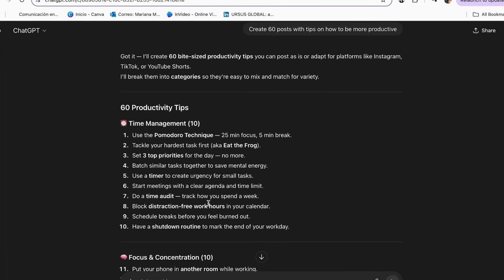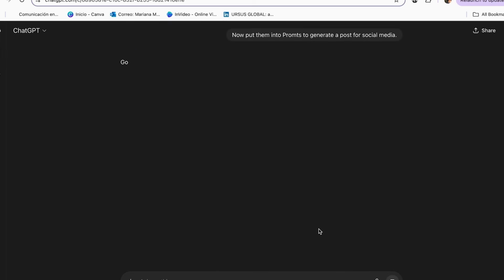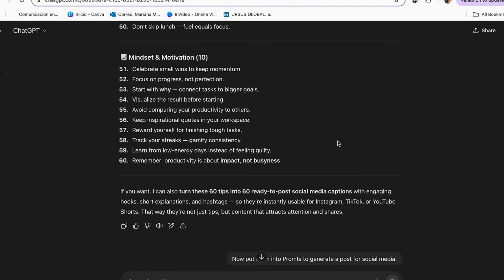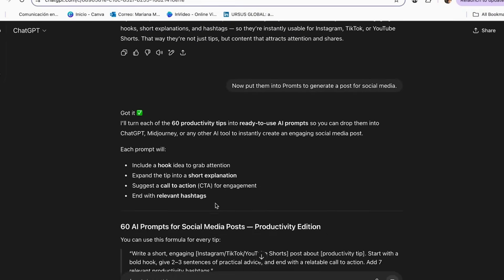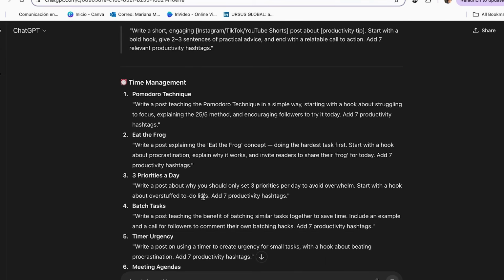And I'm going to do this also using ChatGPT. To do this, I'm just going to put them into prompts to generate a post for social media, and then I'm going to let it write it. You can do this right away when you generate your ideas, but for me, I first asked ChatGPT to generate my ideas. So in case I want to change some options, I do it from here and then I just transform them into prompts. And then here we have our prompts.